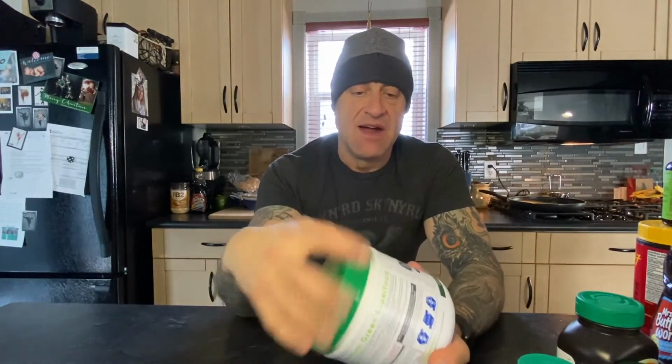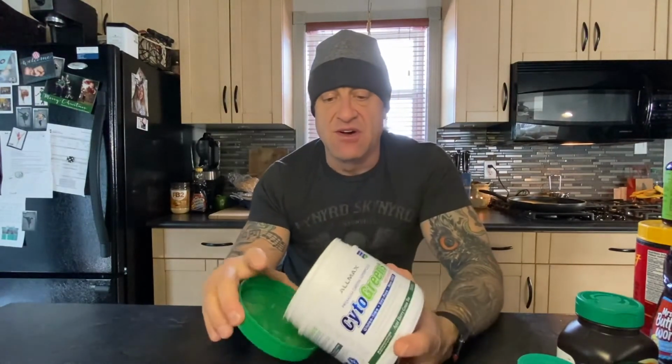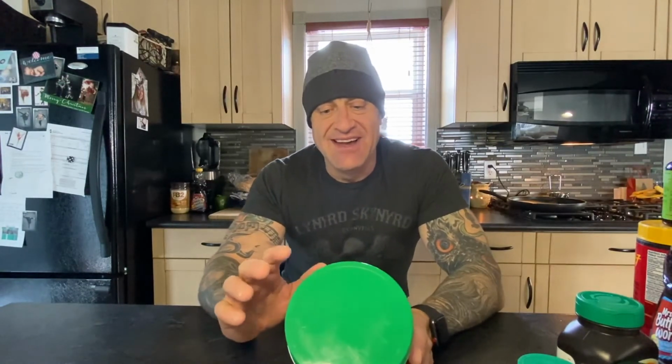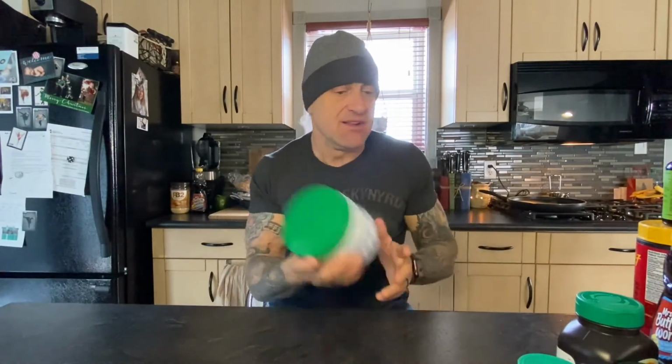Then I usually quite often will even wash it down with this, which is greens. So I'll throw some greens in. I'm not a salad guy. I'm not a big fan of any kind of green vegetation to eat, anyway. And so I'll take a shot of Cyto greens or greens. You can get whatever greens you want. It doesn't really matter. It's just basically concentrated plant matter. So I'll do one of those.